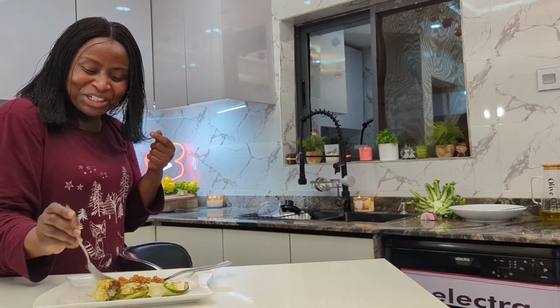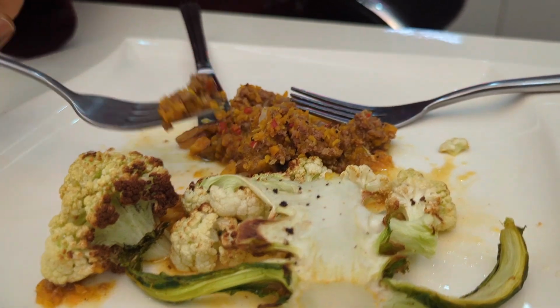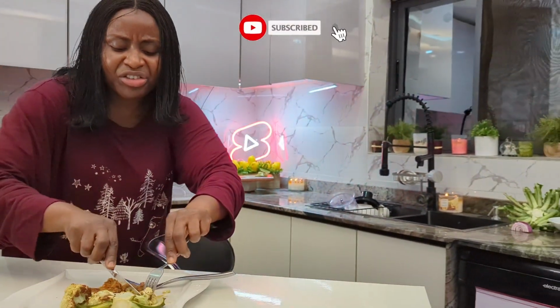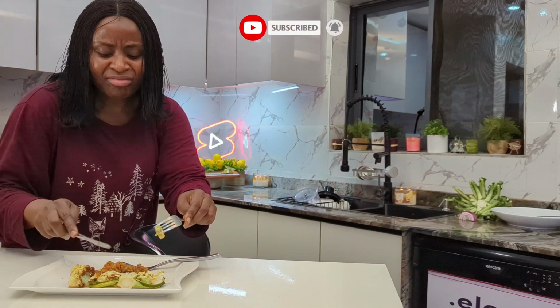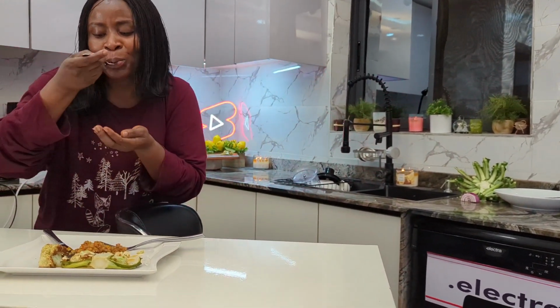Let me hurry up before I start to finish my food. Look at that. Cauliflower and a made up sauce that Esther is about to finish. Look at her. Continue. Look at her face. Introduce it again. Bye guys. We love you.